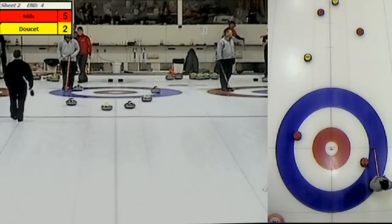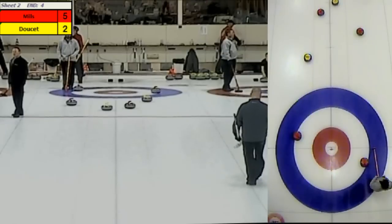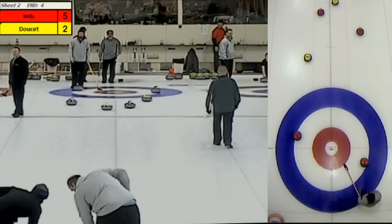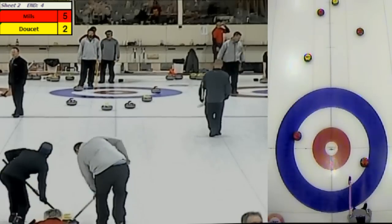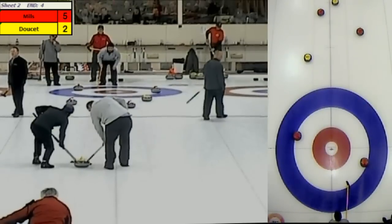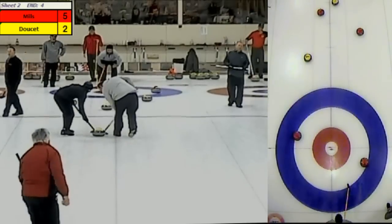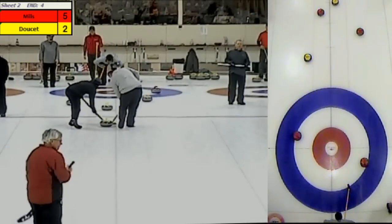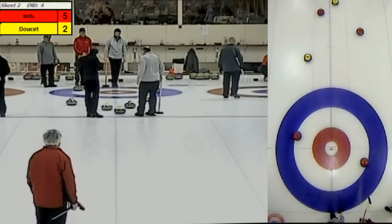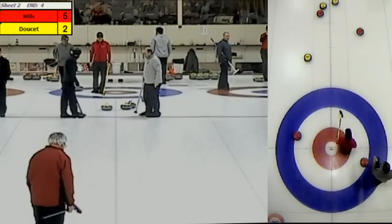Doucette's looking to draw behind the 2 center guards. Rock is away. He looks a little narrow. The sweepers are on it trying to hold the line. But he's definitely going to run into his own, and he might promote it up enough. But it's going to over curl past that as well and across the center line. Really, really light. And so now we have another center guard. Very high.